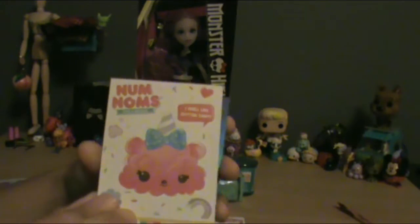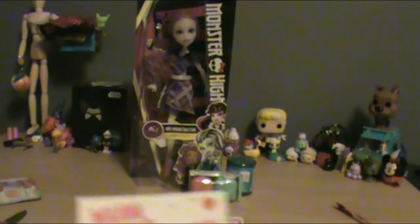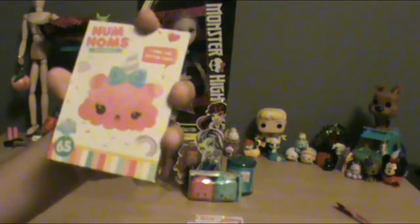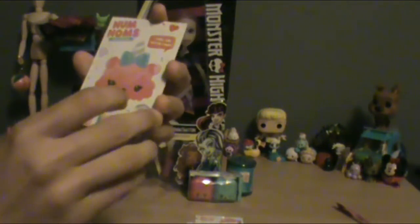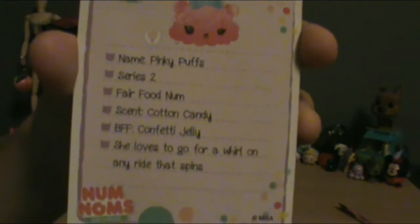This is our scented card, and it says it smells like cotton candy. You want to sniff it? Let's see. Ooh. It actually kind of smells more like strawberry. Yeah. She's really cute. I think her name is Pinky Puffs. Pinky Puffs, like Pinkie Pie.